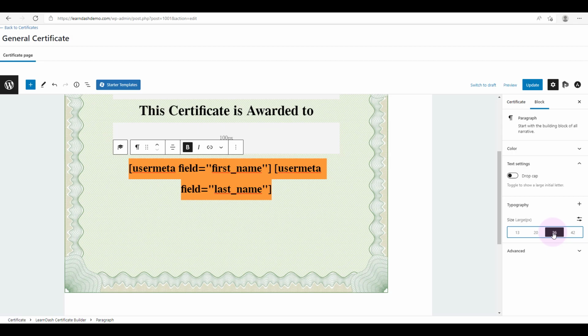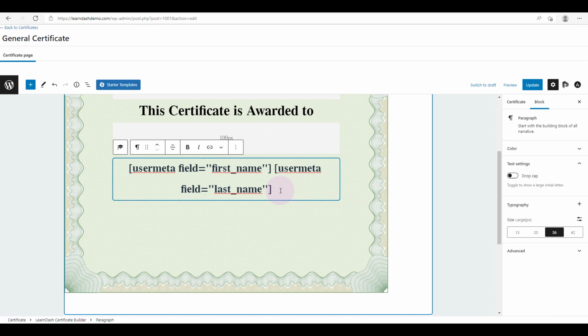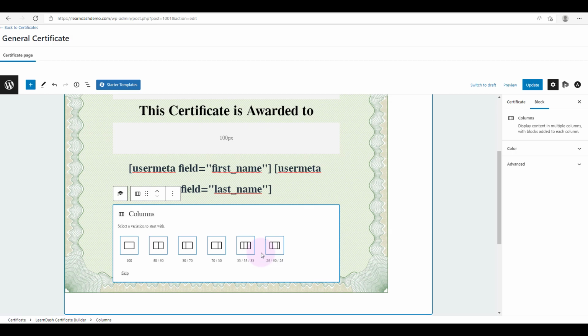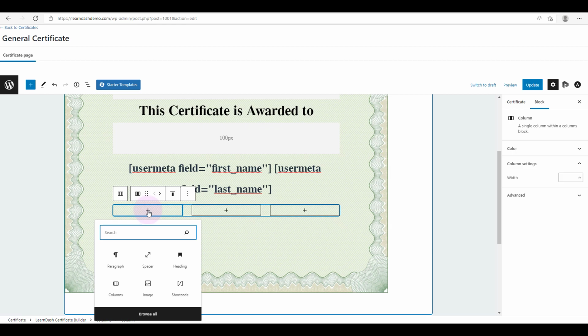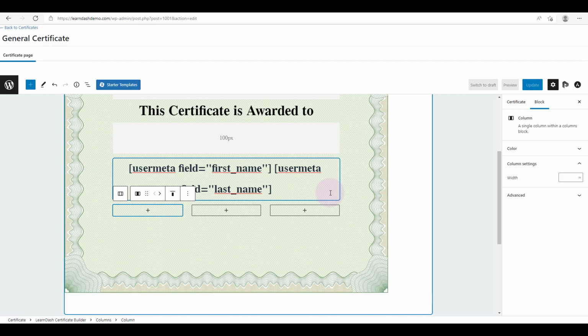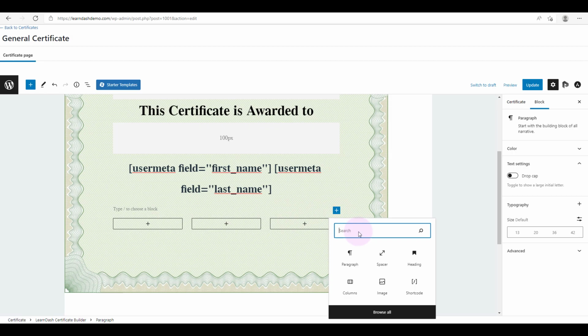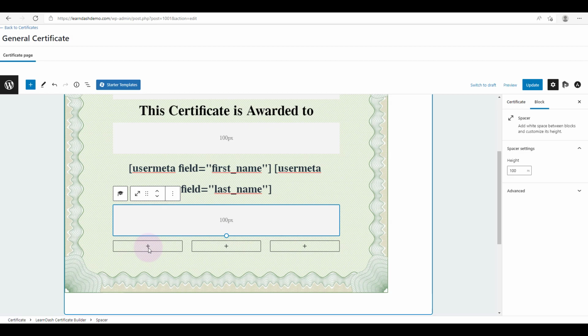Okay, so now let's create a new block underneath that. This time we're going to use the column block. I'm going to create a three column block. Oh, I forgot to add a spacer underneath the username, so we can quickly add one by putting our cursor inside the block and selecting insert after. Create a spacer. 100 pixels is good.